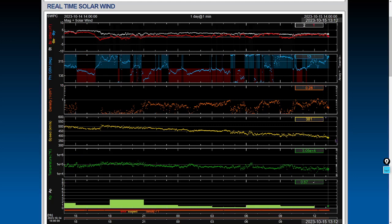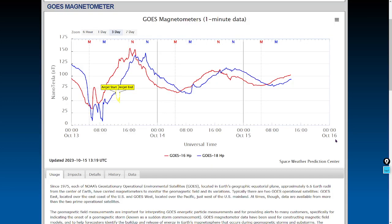Also, the fields are super weak. Check out the fields. The BT-BZ total field is only 2 nanotesla, and the BZ is +1. Yowzers, that is extremely weak solar wind. GOES magnetometers here are quite smooth, as you may have come to expect if you watch the channel regularly. GOES magnetometers there in a very moderated range with medium lows and medium highs for the past 24 hours.